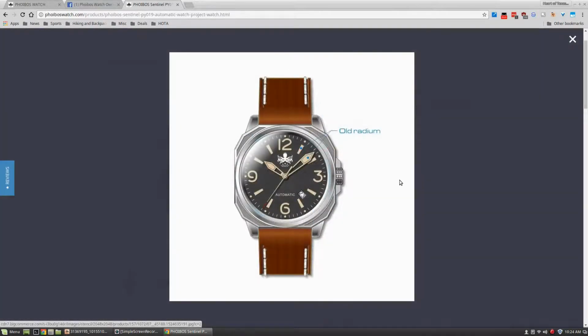So here's the look at the watch. One of the cool things about this is I think that case design. It's really nice. Those angles look cool. It looks unique. It's well done. The dial is, of course, a field style watch. So you got the big numbers here. Very readable, easy to read watch. You do have a date window here at around 4 o'clock. And we got the Phoibos logo, the standard logo.